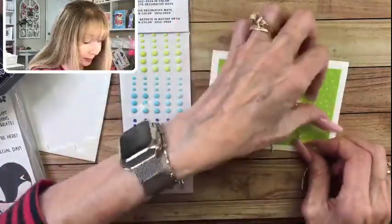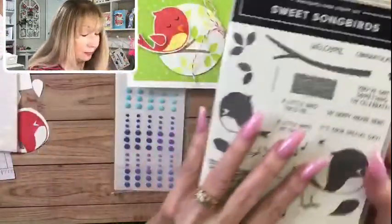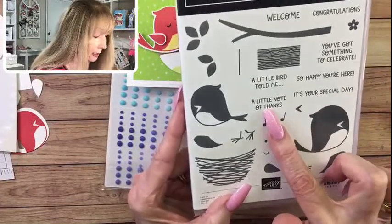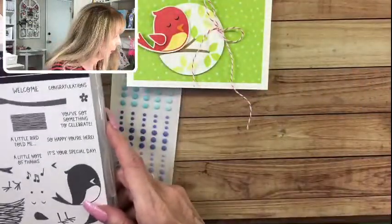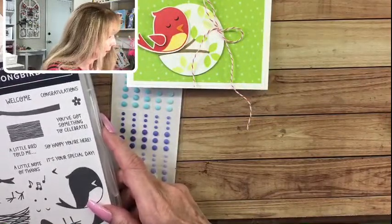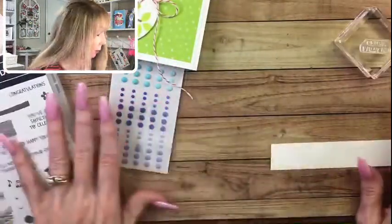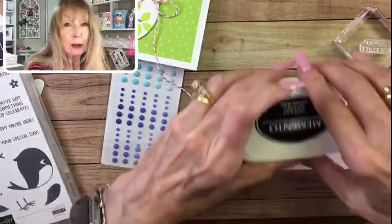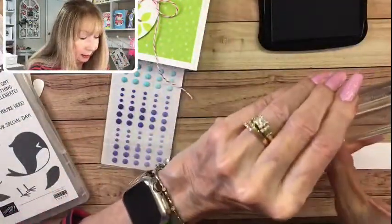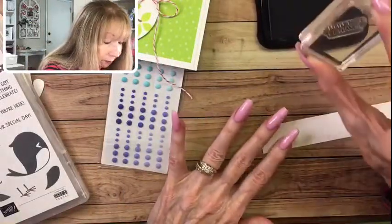We're going to stamp a sentiment from the stamp set, and there are a lot of cute sentiments here. I'm going to use a little note of thanks, and I've got a strip of white cardstock for that here, and I've got my sentiment already on my block. I'm going to use my Memento black ink, a little note of thanks. I write a lot of thank you notes. I don't know about you guys, but I do.